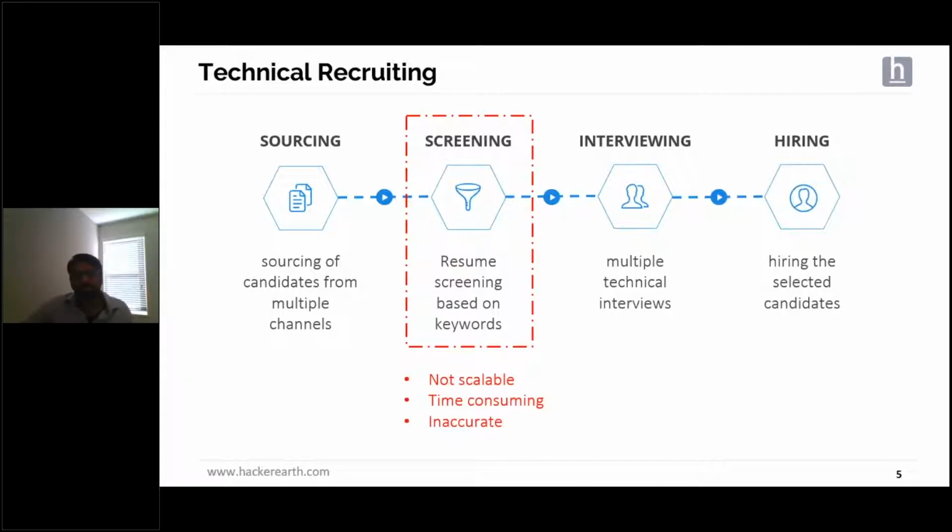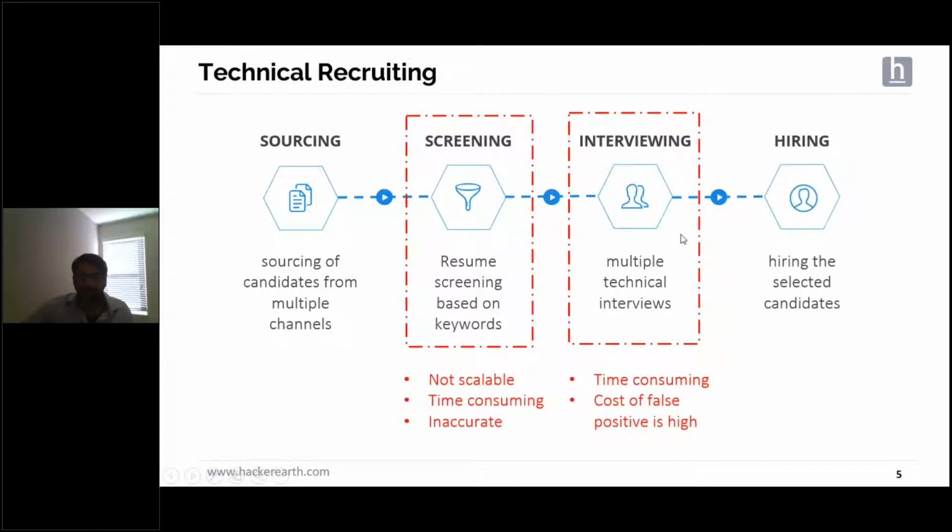There are significant chances of having false positives in your interviewing process, meaning candidates who appear to be good on their resume didn't really pan out in terms of their actual skills. And the cost of false negatives is even higher. You don't want to miss out on candidates who are actually good. So having an effective process in the screening stage can help you ensure that you're getting the right candidates into your funnel.